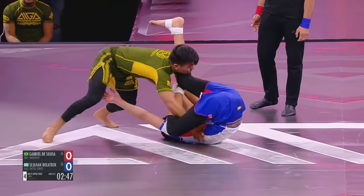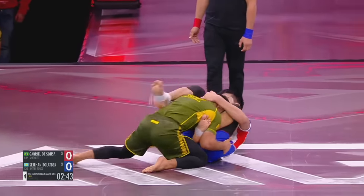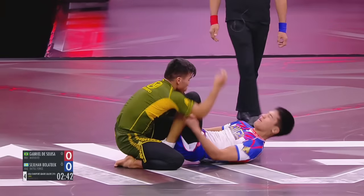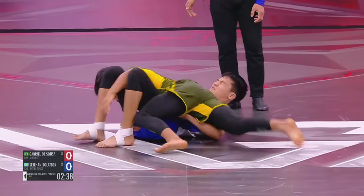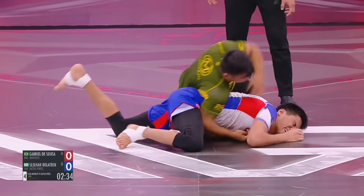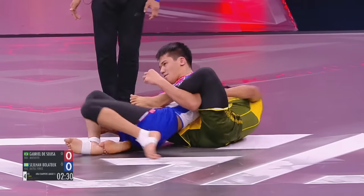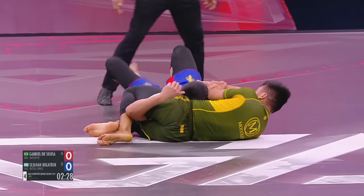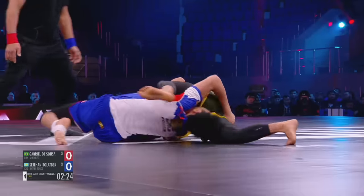They both get a stalling penalty, the stalling clock turned on. I think Bolatbek knew that. Bolatbek knew that Gabriel Sousa was going to try and score with a sweep at the points, as the points were called. And he's like, no, I'm not going to give the guy any points. I want to play guard, but I want to do it on my terms. Yeah, and I like it. Strategic by the young man.